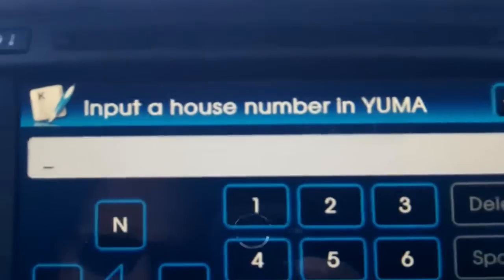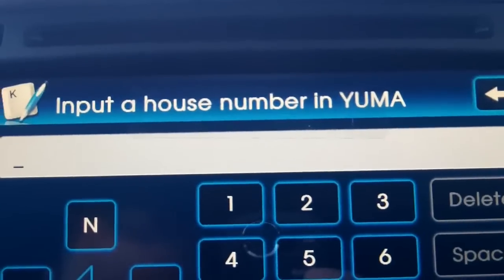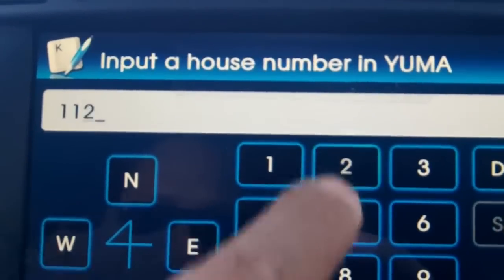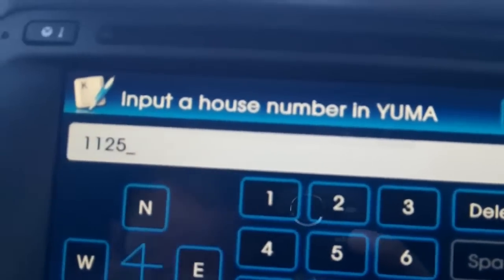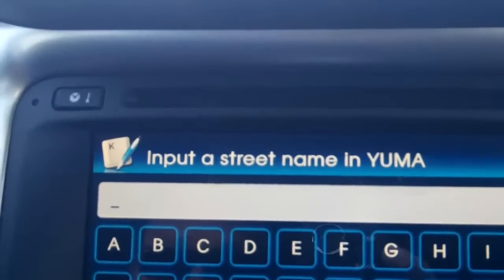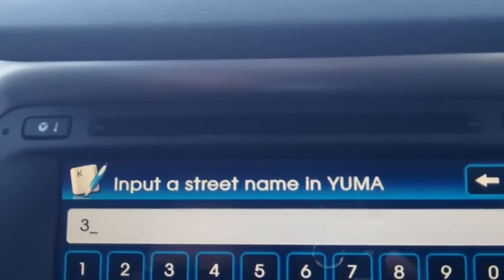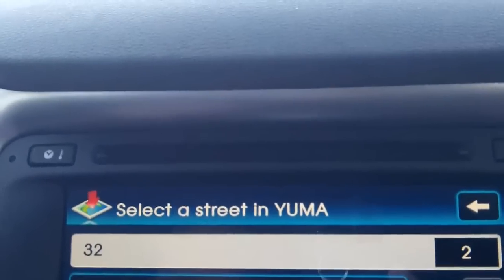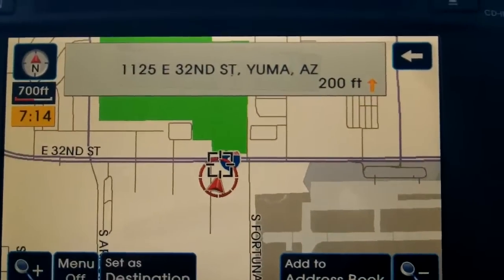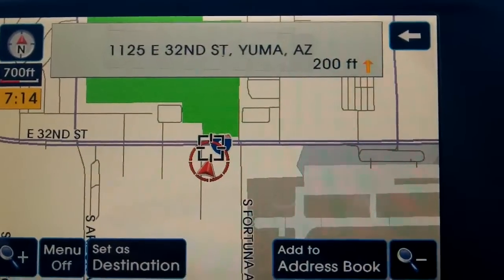Okay, and then what you do is just enter the address. For example, here we're gonna go 1125. Hit done. And it's gonna be East 32nd Street. There you go. Very simple. 1125 East 32nd Street. That'll take you here to Fisher Hyundai dealership.